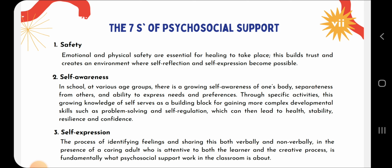Number 2 is self-awareness. So this is the second S, self-awareness. In school, at various age groups, there is a growing self-awareness of one's body, separateness from others, and ability to express needs and preferences. Through specific activities, this growing knowledge of self serves as a building block for gaining more complex developmental skills such as problem solving and self regulation, which can then lead to health, stability, resilience, and confidence.